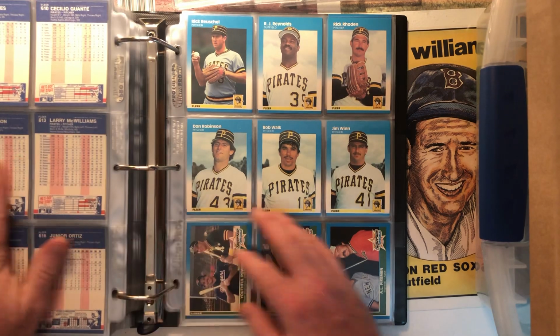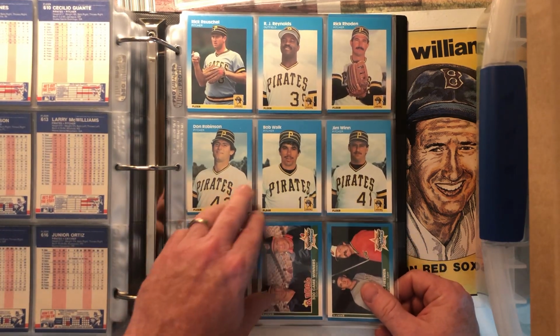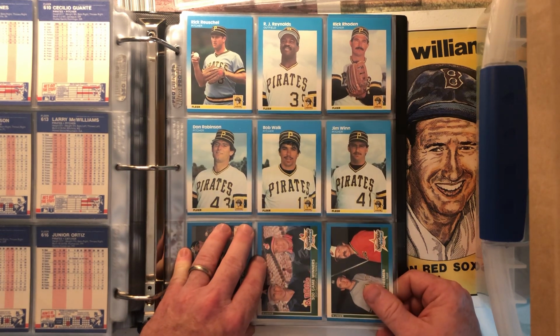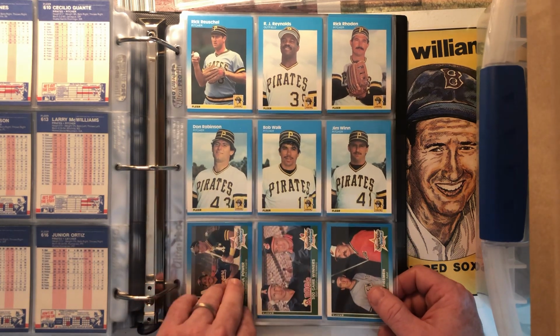I always loved those hats. To me, nothing screamed vintage quite like those Pittsburgh Pirates flat top hats. I'm sure there's a name for them. I don't know what that is.